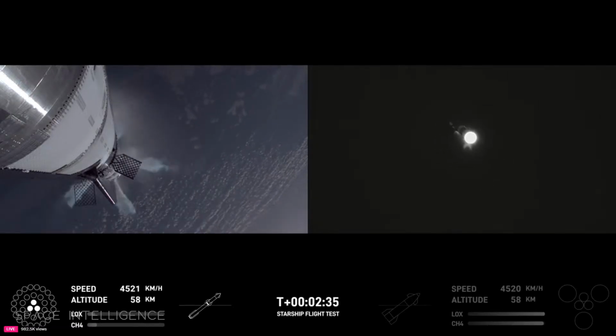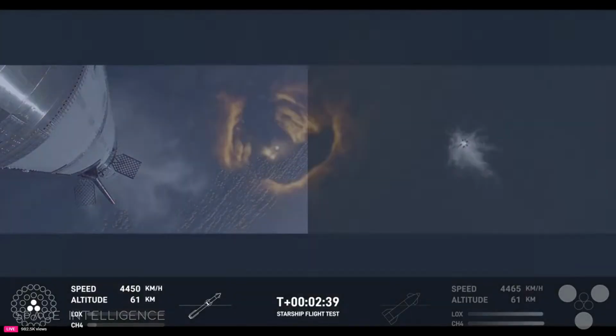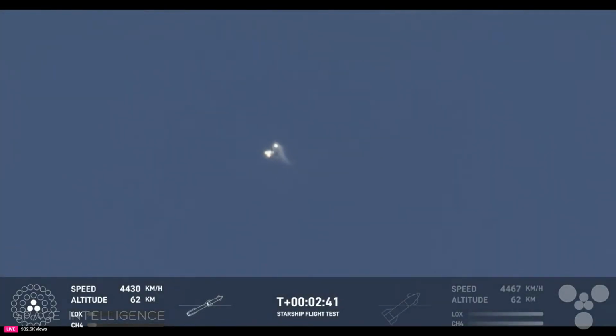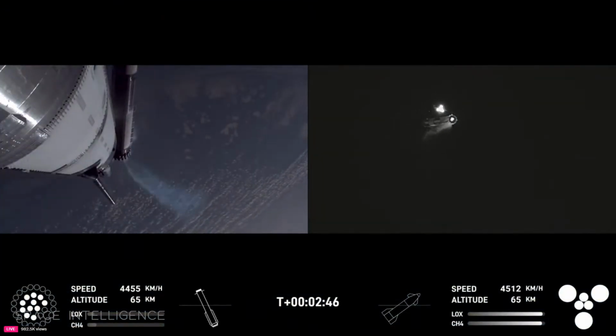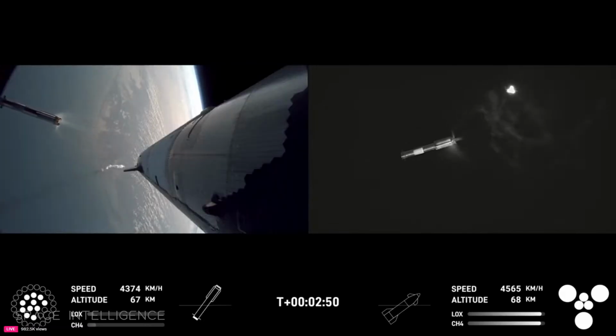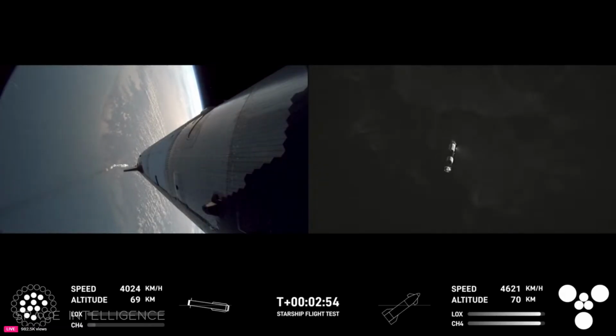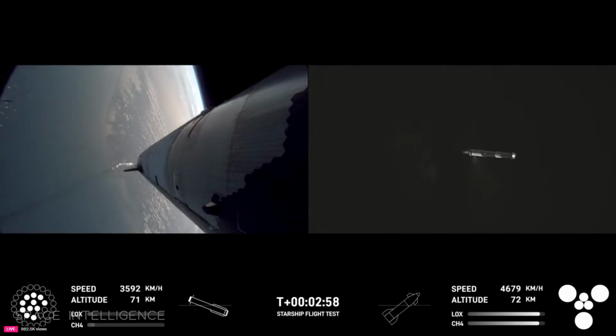Booster engine cut off. Ship engine startup. Stage separation. Boost back burn startup. There we go. Ship engines, all 6 Raptors ignited. We're doing that boost back burn.